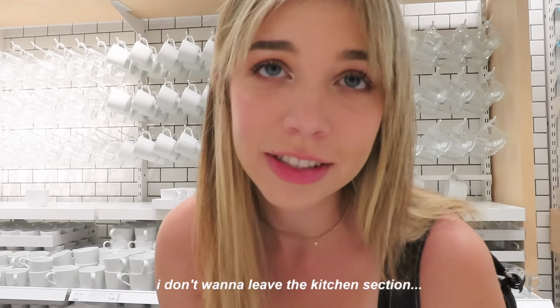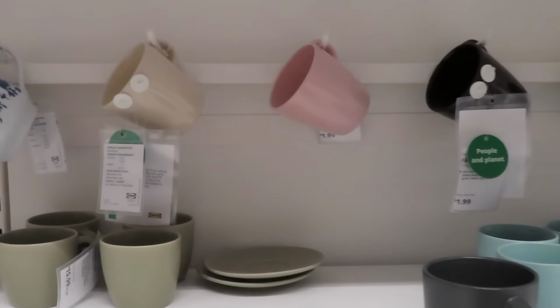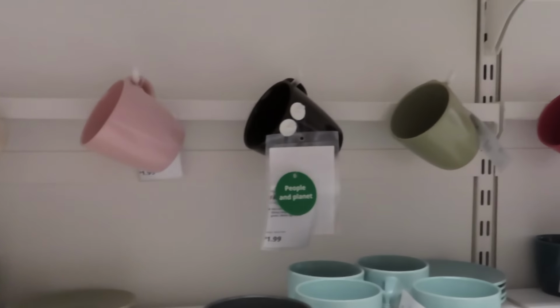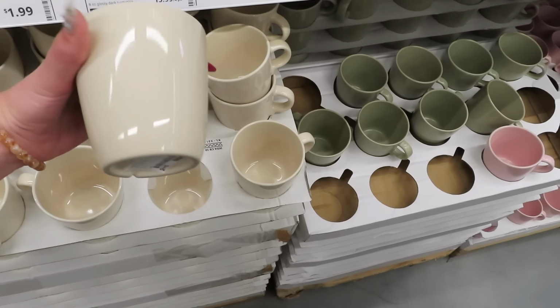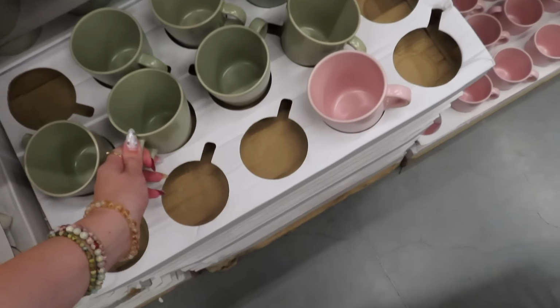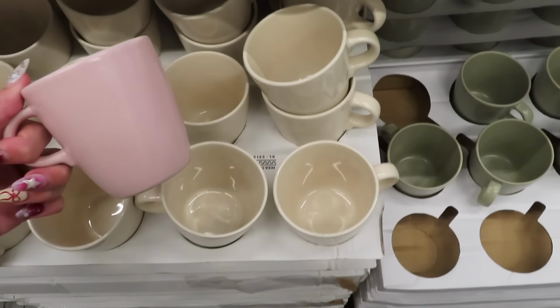I don't want to leave the kitchen section. I still have so much to get, but I've already spent so much time in here. These mugs are all so cute. I really want to get a display like this to have all my different mugs out. I really love all three of these colors. I don't know if they look a little small. I think I'm gonna get two anyway. I think I'm gonna get pink, of course, and then this like off-white color.